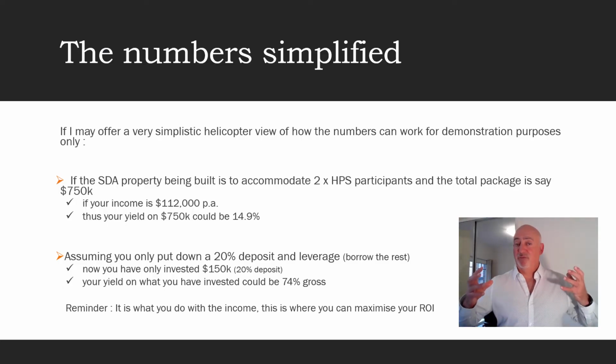Let's look at the numbers if we really simplify it. So if I may offer you a very simplistic helicopter view of how the numbers can work, just for demonstration purposes only. If the SDA property being built is to accommodate 2 high physical support participants, and the total package is, say, $750,000, your income could be up to $112,000 per annum. And so your yield on this 750 could be 14.9%.